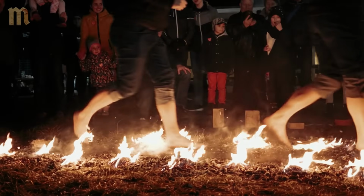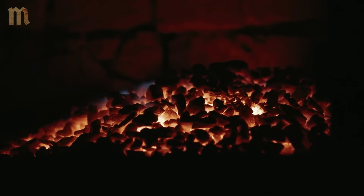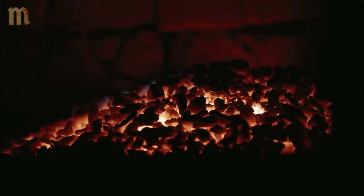Heated floors, the warmth underfoot. Imagine walking on a warm floor on a freezing winter morning. For medieval peasants, this wasn't a luxury, it was a necessity. They developed an ingenious technique to heat their floors: heated stones.